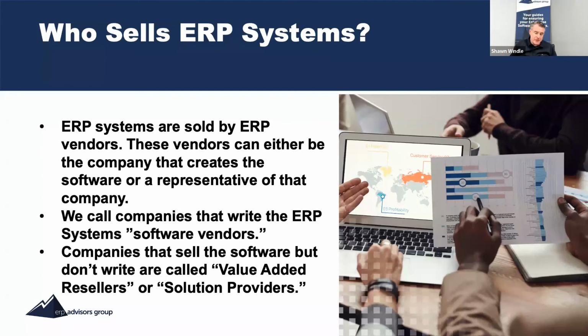Let me do one more example on this. We've had clients who reach out to a vendor, and sometimes those vendors do not sell the software themselves. So they introduce a reseller and the client starts doing business with the reseller. Then the company says, I really don't like this software. Maybe they really don't like the reseller. Okay, go find another reseller. Maybe the software is okay. That's where it can get tricky.